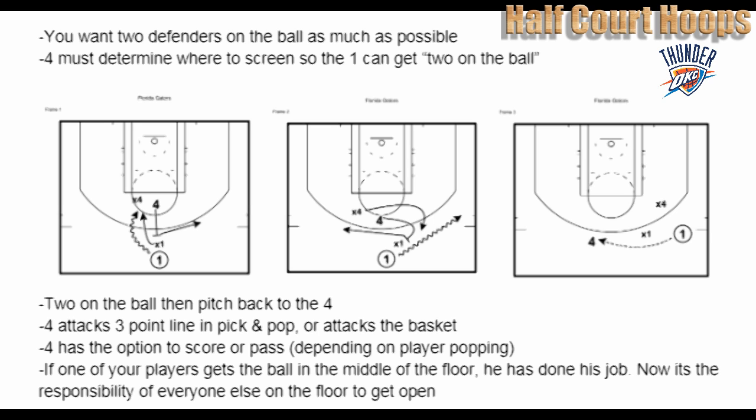So the goal is to get 2 defenders on the ball. 4 must determine where to set the screen so 1 can get 2 on the ball. It's pretty simple. So 4 steps up, and you have options when he steps up. Basically, you want to get 2 on the ball. So if X4 is sagging off, 4 is going to pop. You can turn the angle of the screen, so 4 can turn the angle of the screen and have 1 change the angle of his attack. 4 can pop to the opposite wing.